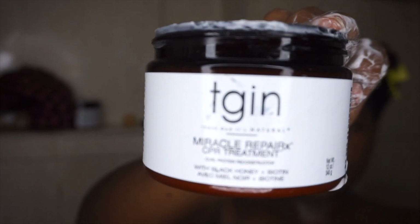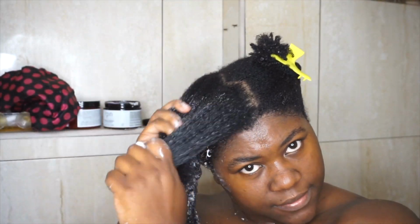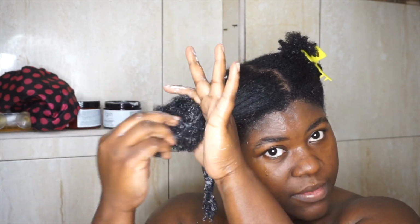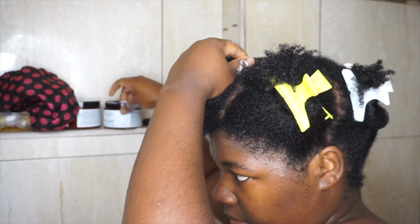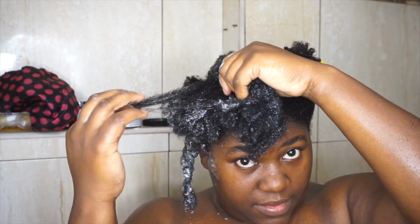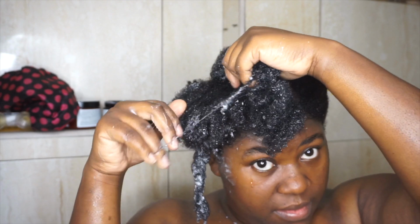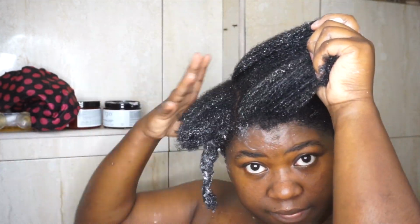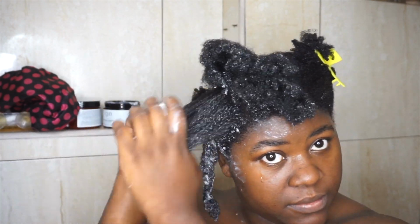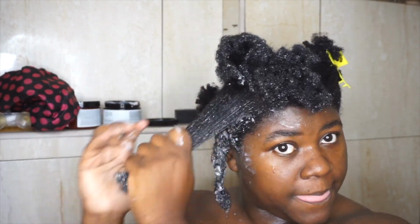I just want you guys to know that this CPR treatment is the bomb. It smells so good, and honestly you feel the effects right away, and the fact that you only have to leave it in for 3 minutes is the whole reason why I love it. I could literally put it in my hair, chill in my shower for a little bit, rinse it out, and I get so much moisture. I receive all the benefits within 3 minutes of me and my shower routine.